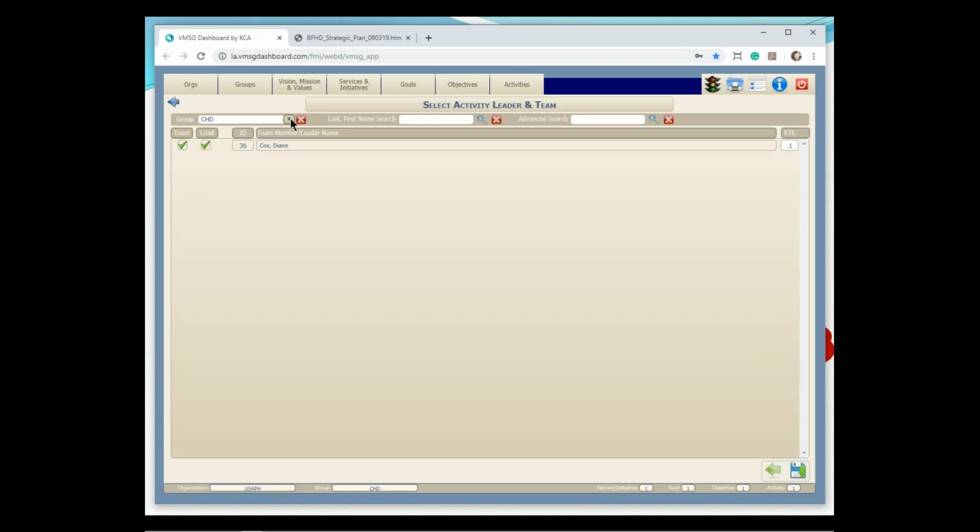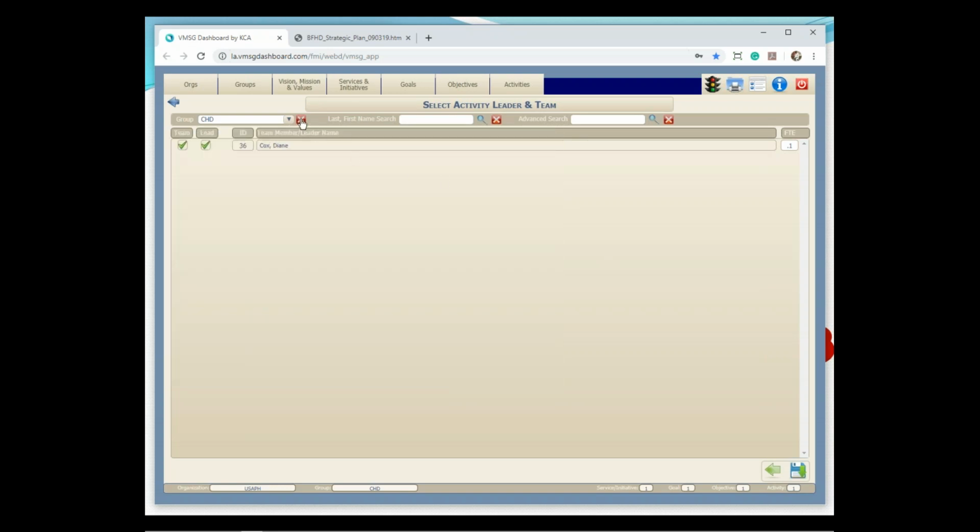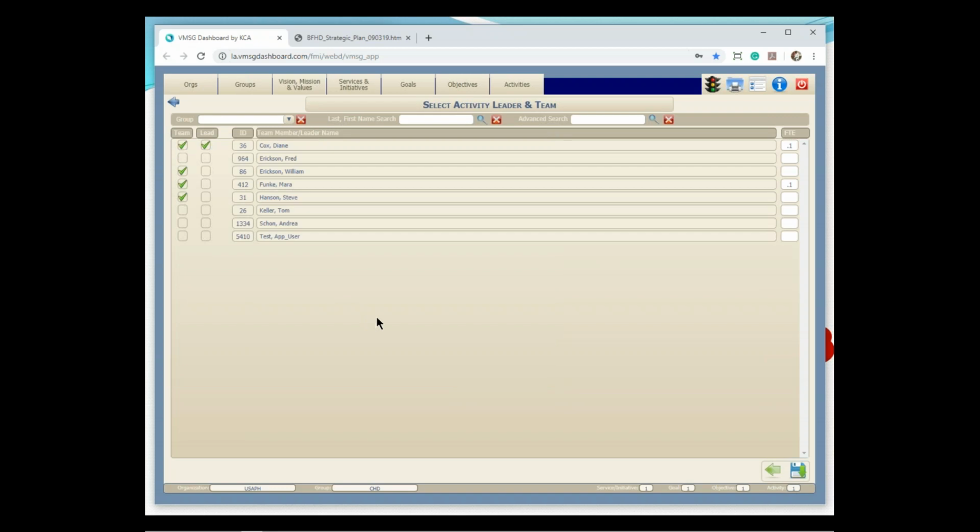So by clicking on this down arrow, I can either pick somebody from a different piece of the organization, or I can just click the little red X and say, show me everybody in the entire organization. So in this case, we're looking at Diane Cox as the team lead, and then we have assigned several people as team members in here.